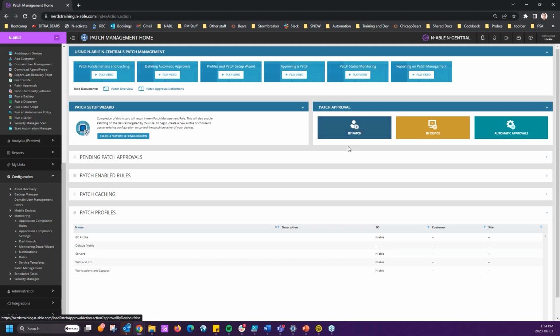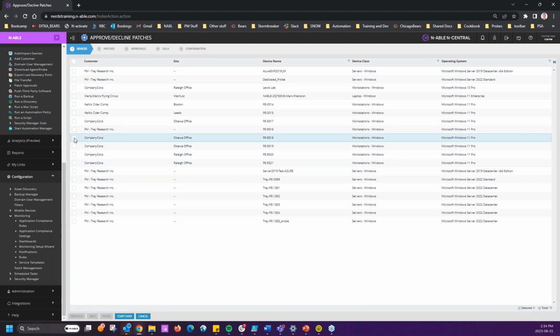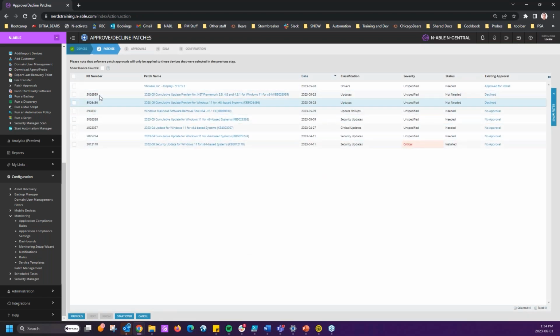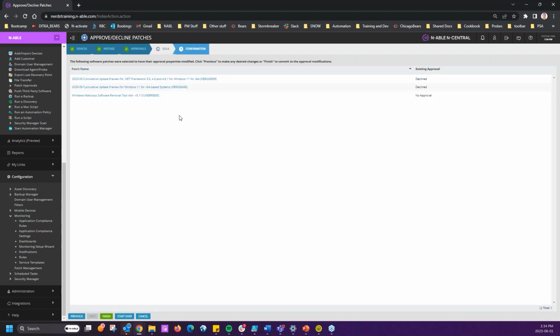Now, if you've ever gone through a boot camp with me previously, I do not recommend doing it by device at all. Reason being is when you're managing hundreds or thousands of devices, well, I'll just show you. So I'll go into Company Corp and I'm going to install patches on these two, but not these two. When I go through the wizard, let's pick a couple of these. When I approve for install and I click next, now I'm not going to actually install those, but if I click finish, what I'm going to do is change the existing approval to approve for install.